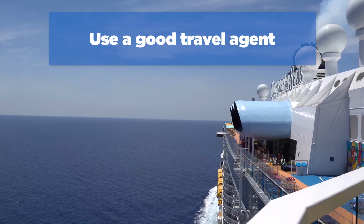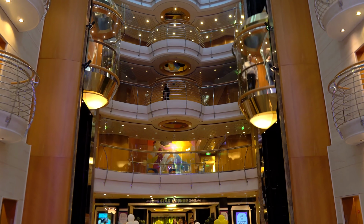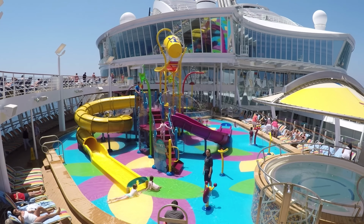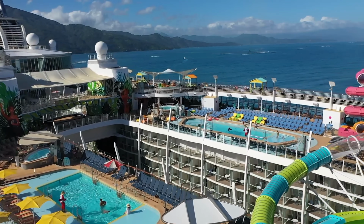Number 7 is use a good travel agent. In short, to save time and money, use a good travel agent when booking a cruise. There's a lot that goes into a Royal Caribbean cruise vacation, from your cruise fare, and of course all the different discounts that are available, to dining, shore excursions, air travel, and more. Using a good travel agent simplifies the entire process.